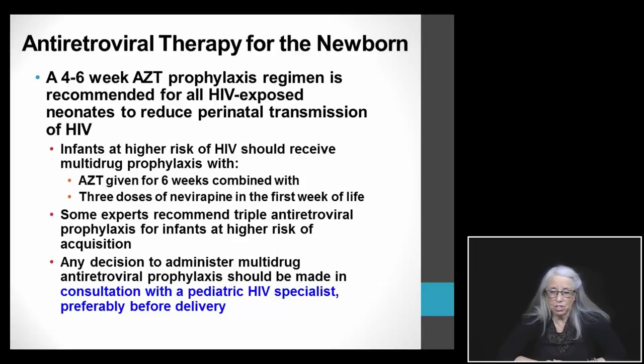Infants at higher risk of HIV, however, should receive multi-drug prophylaxis, generally with AZT given for the full 6 weeks, combined with 3 doses of nevirapine in the first week of life. Some experts even recommend triple antiretroviral prophylaxis for infants at higher risk of acquisition.